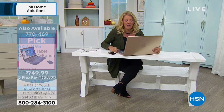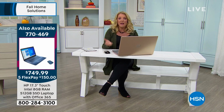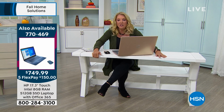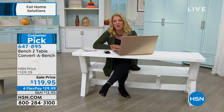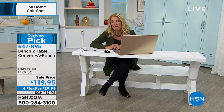But look how nice this is, Trace. I can literally put this, and it's a 17-inch laptop, on here. I could be out on my porch enjoying it, working at the same time. But this is so sturdy, you don't see it tilting. It's not bending in the middle, even though I have a big laptop on it. So I really have always admired the quality and the durability of these benches.